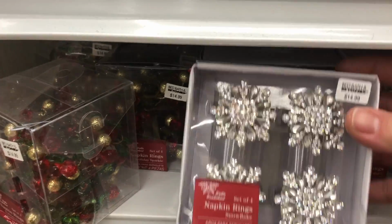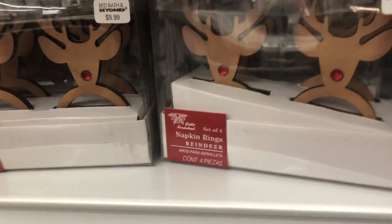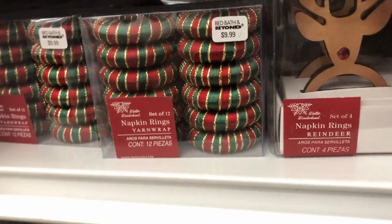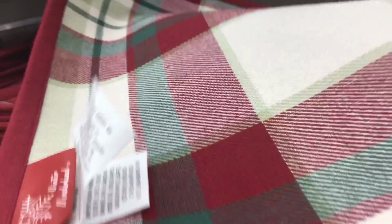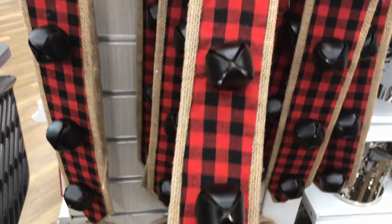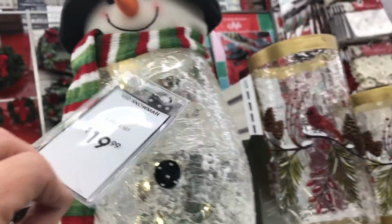And I thought they were pretty knitted. Alright, and some more napkin holders. Just variety. I like Rudolph. And then a table runner. And then the placemats are really, really pretty. And then some towels. Alright, I love this. You can put it on your doorknob, but I love that the bells were black. Taking that too. Alright, and then I found a snowman that's lit.